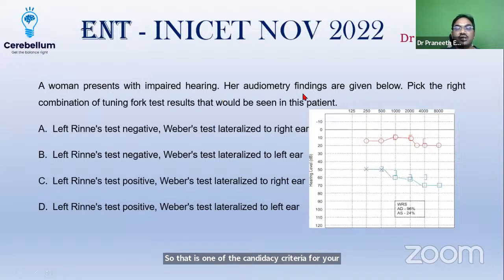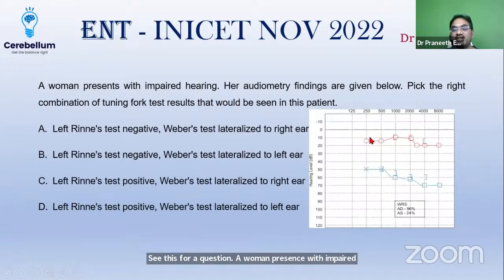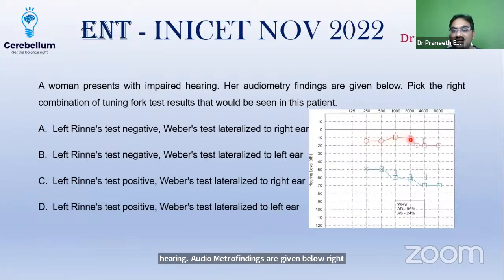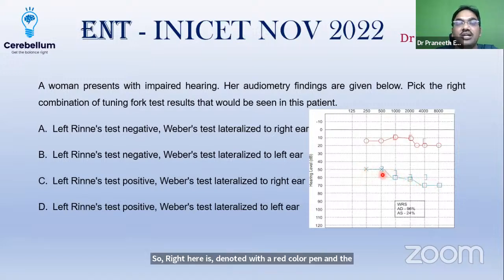See this question, a woman presents with impaired hearing, audiometry findings are given below, right combination. So first of all, let us interpret this audiometry. So what is being shown here? Both right side and left side are being shown here. Right ear is denoted with a red color pen and left side is denoted with a blue color always. So keep that in mind. RR like that you can remember. So right side is denoted with red color.